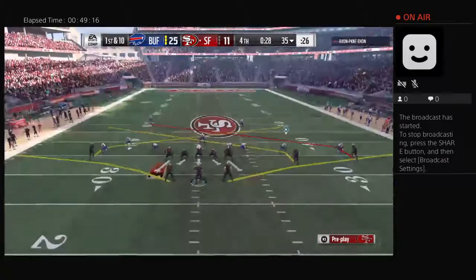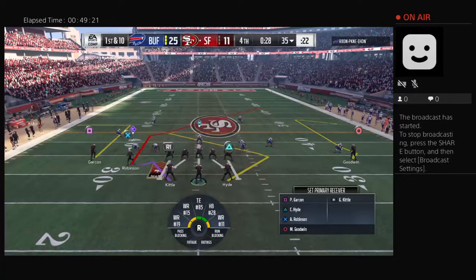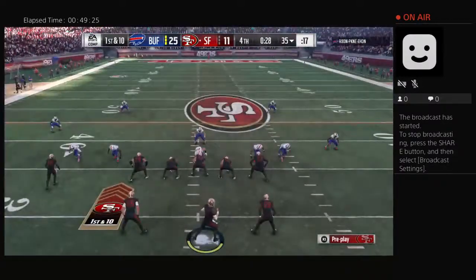Let's go! Watch it now, Marty! Marty! Come on out here. Come get some. Come get some. All right, here we go. No. Check. Patriot! Patriot! Over!